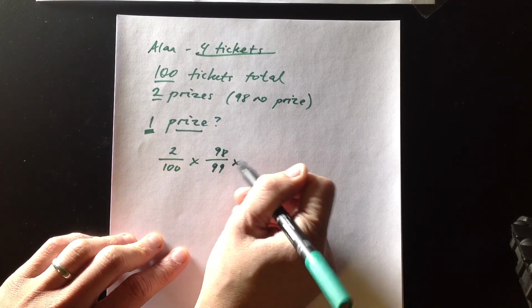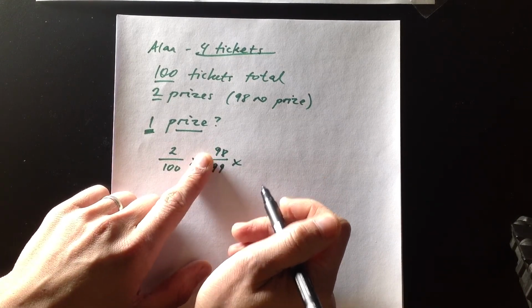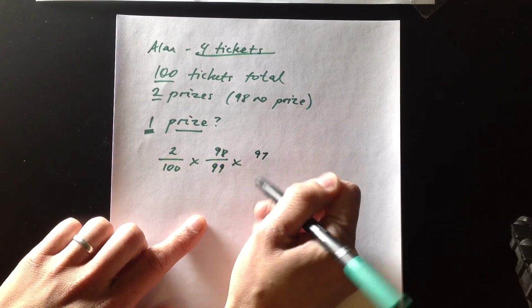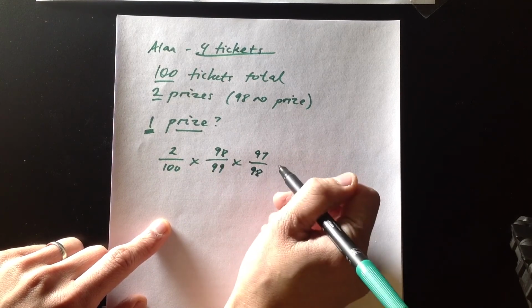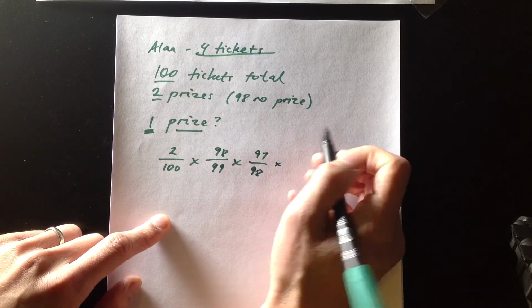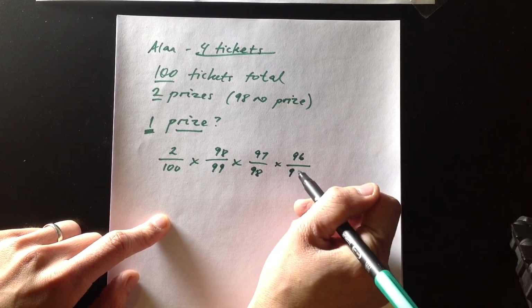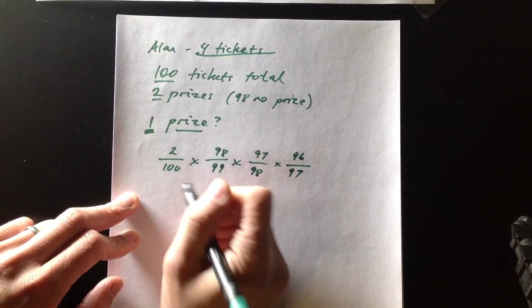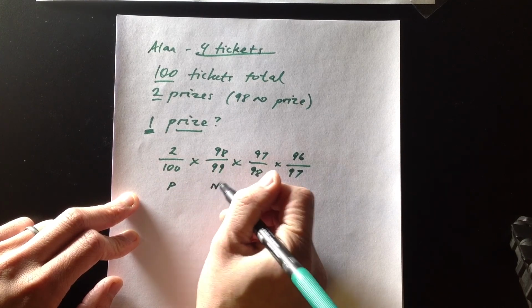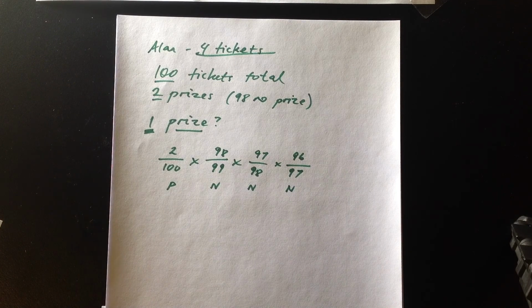The third ticket is also not going to get a prize. Now, because he's taken out one of the non-prize tickets, there will be 97 left. And the total number of tickets, because he's pulled out 2, will be 98. And you can see the pattern's going to continue for his 4th and final ticket. There will be 96 non-prize tickets left, and he's pulling them out of a pool of 97. Okay, so what have we got here? This is a prize, not a prize, not a prize, not a prize. So here's one possible way of getting 1 prize and 1 prize only.